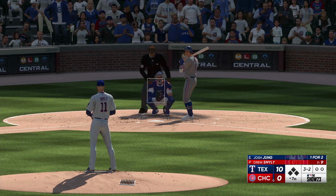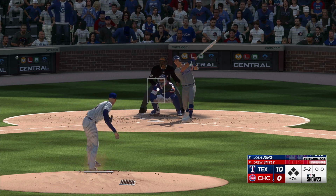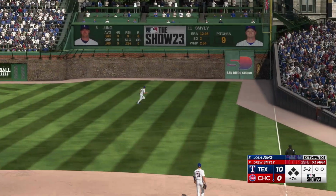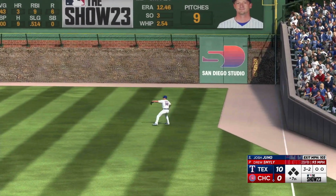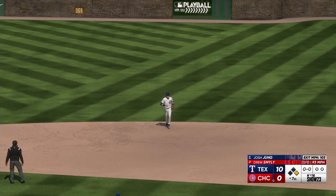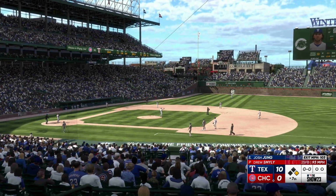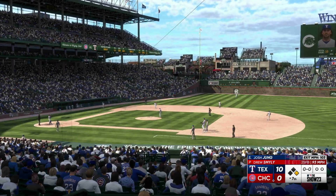Grinding AB right here, about to see pitch number 10. And there's a rocket into the outfield. But when you see that many pitches in an at bat, your chances of succeeding go up. And right there, we see the result.